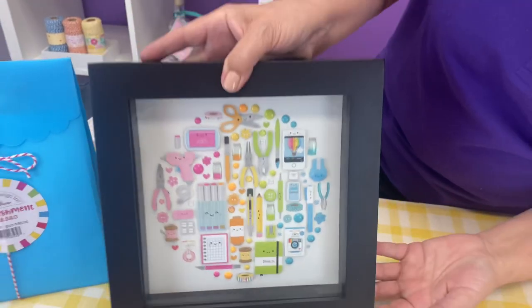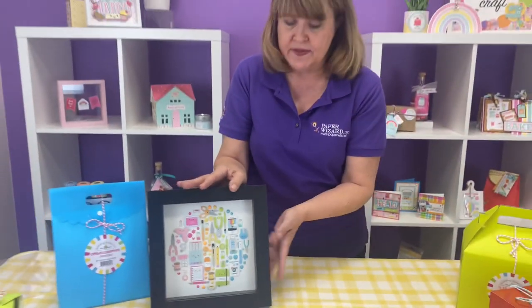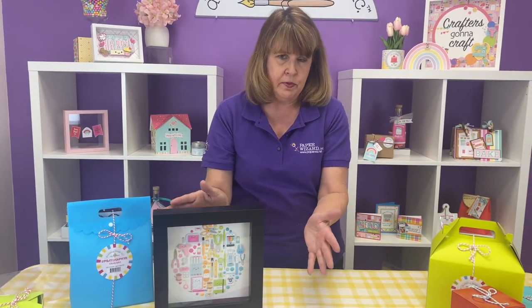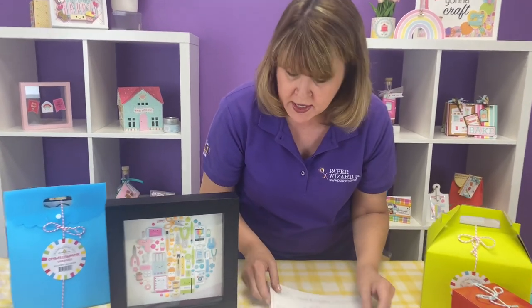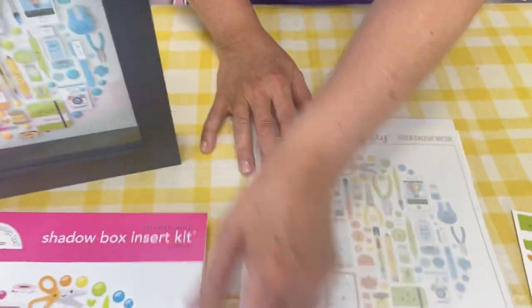So that's what you want to do. So you definitely want to have some pop dots on hand. Most of you probably do, because hello, we're scrapbookers and paper crafters. It's what we do.